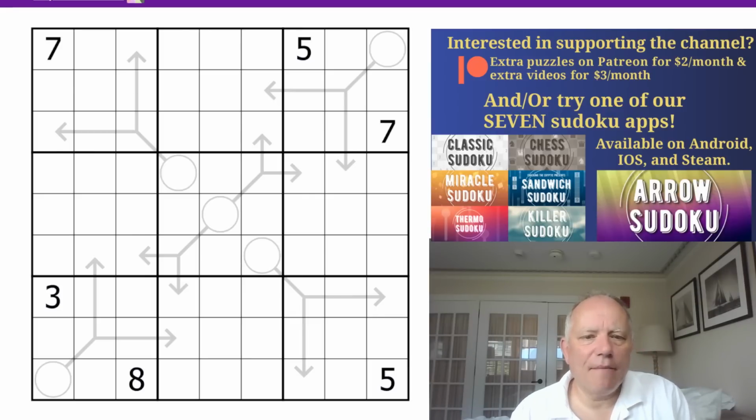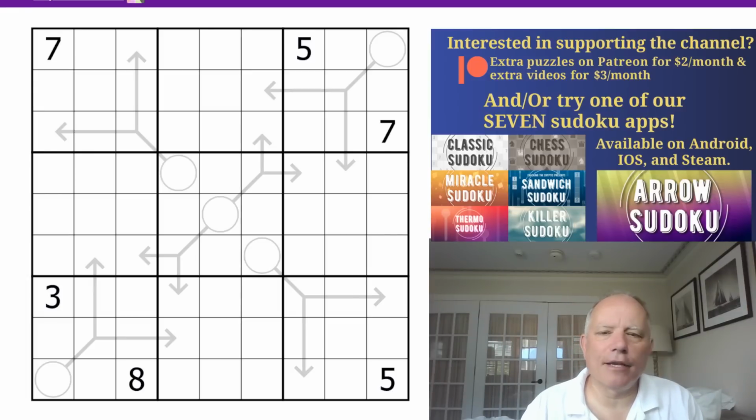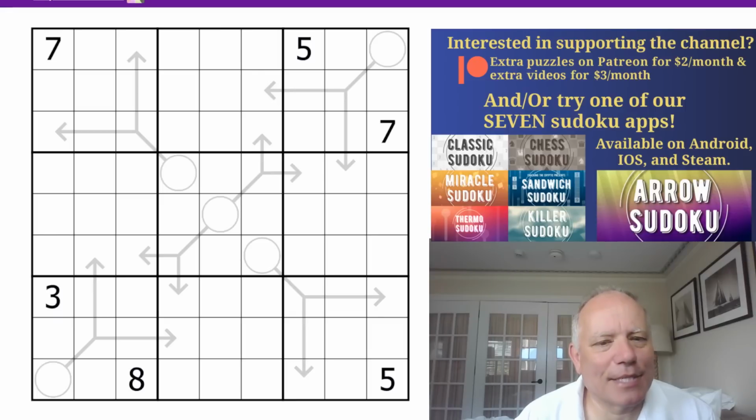Now, in the email, he said this puzzle's really quite interesting. Simple rules, and the puzzle is tricky but approachable. And I don't quite know what that means. To me, they're almost opposites, but maybe not quite. So we'll see how it goes. I'm looking forward to giving it a try.